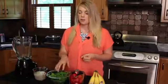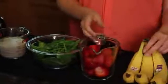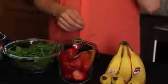Another great way to incorporate a food demonstration into this activity is to make a smoothie. Smoothies are great because you can put multiple colors in it and get kids to come and really be involved in the process. For example, the smoothie that I'm going to make today has spinach, strawberry, and banana. So we have green, red, and yellow.